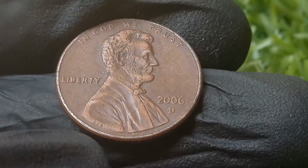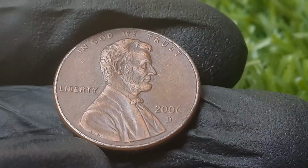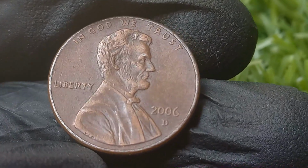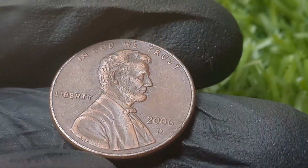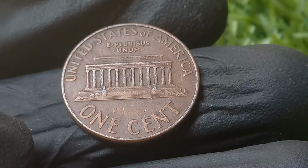That's right, a single 2006 Lincoln penny, with a tiny mint mark detail, shocked the entire coin world when experts discovered it wasn't just rare, it was one of a kind. Collectors are calling it the miracle cent. And if you're watching this right now, you might be holding one without even knowing it.